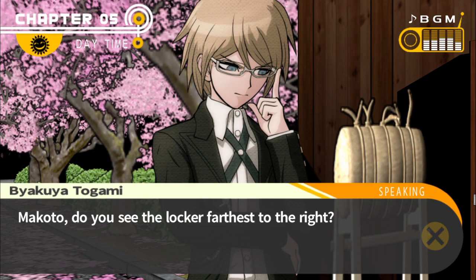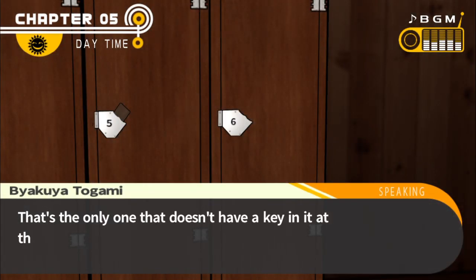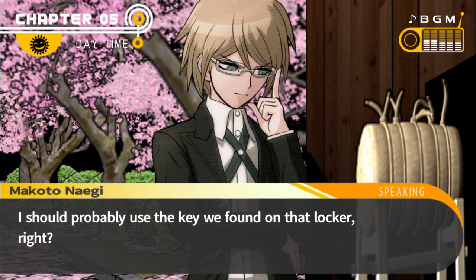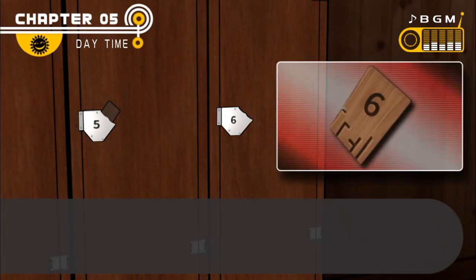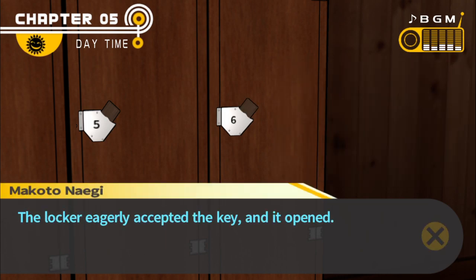I see. Magda, do you see the locker furthest to the right? Very strange. There's only one that doesn't have a key in it at the moment. You understand what that means, right? I should probably use the key we found in the locker, right? That's right. Well, let's try it. Okay. I took out the woodlock key and inserted it into my locker's metal lock. The locker eagerly accepted the key and opened.